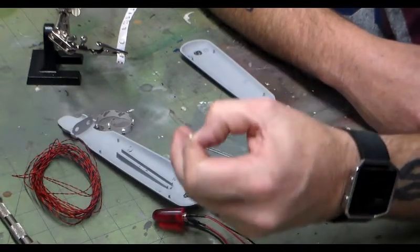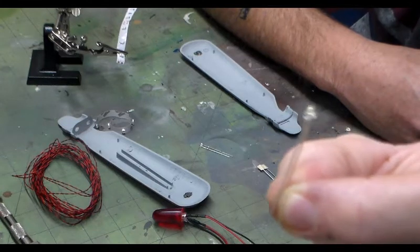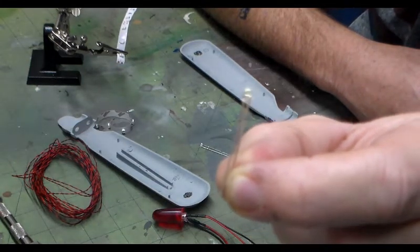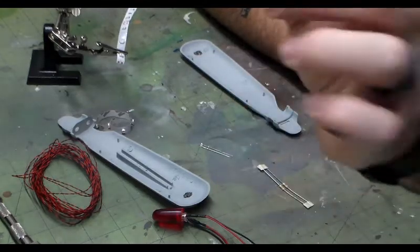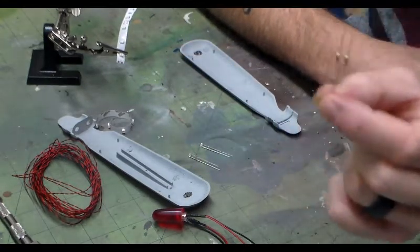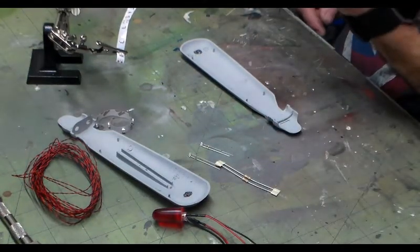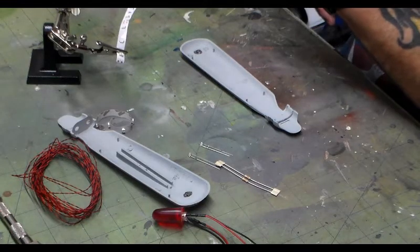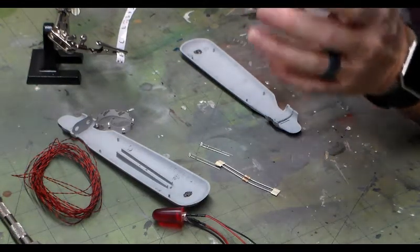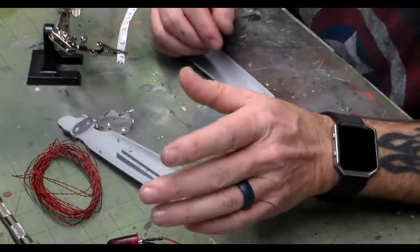Also, if you're lighting the navigation strobes, you're going to need these 1.8mm LEDs. These things are phenomenal. I'm glad I found them. Resistors, and the resistors you get, I'll let you know at the end of the video so I can look it up and make sure you guys understand and get the right resistors.